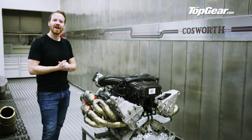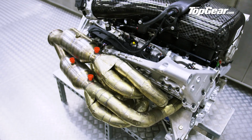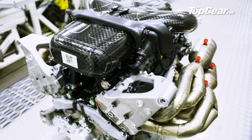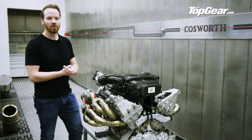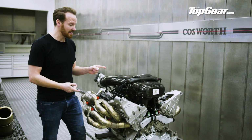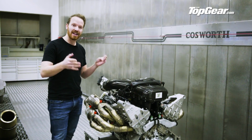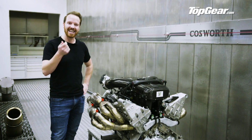This is the finished article, and the specs have improved. So it is now a 6.5 litre naturally aspirated V12. It will rev to 11,000 RPM and produces a nice round 1,000 brake horsepower. The other thing about this, perhaps the most significant thing about this engine, is how light it is, just 202 kilograms. To give you a bit of context, the 177 engine itself, a lightweight V12, weighed 280 kilograms.